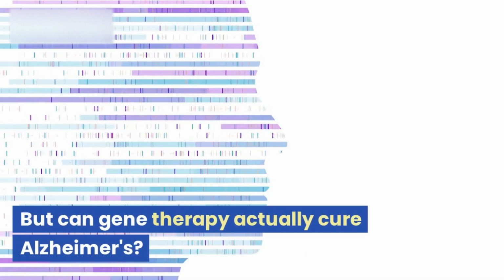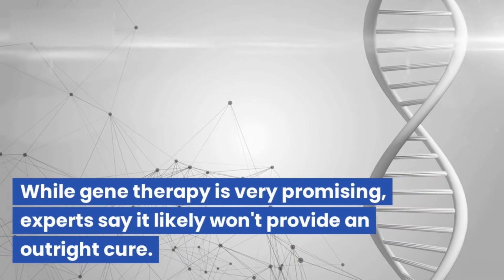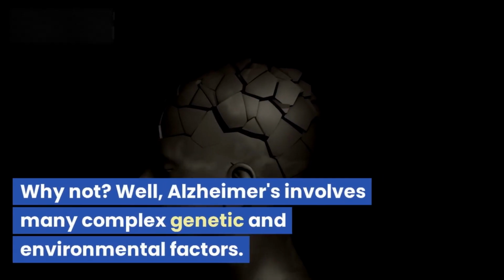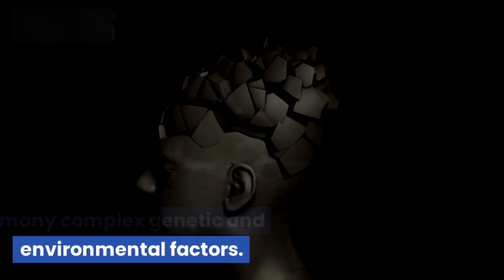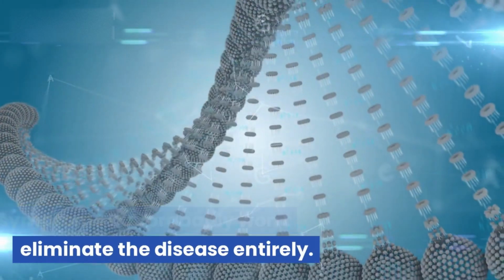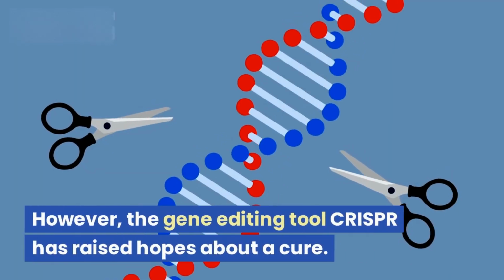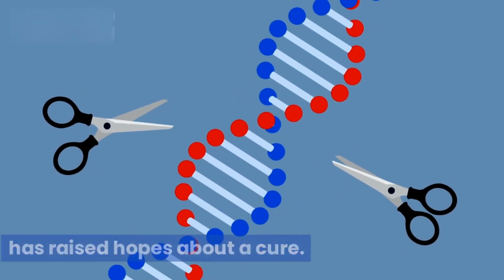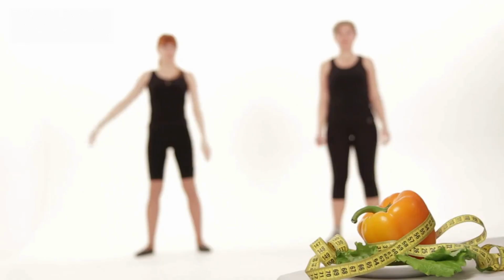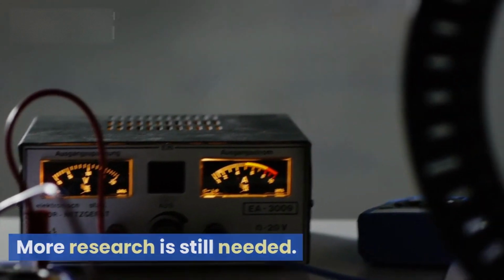But can gene therapy actually cure Alzheimer's? Is this a cure for Alzheimer's? While gene therapy is very promising, experts say it likely won't provide an outright cure. Why not? Well, Alzheimer's involves many complex genetic and environmental factors. So gene therapy may help manage symptoms but probably won't eliminate the disease entirely. The goal is to delay progression and improve quality of life. However, the gene editing tool CRISPR has raised hopes about a cure. CRISPR allows precise modification of genes associated with Alzheimer's. But lifestyle habits also affect the disease, so genes aren't the whole picture. More research is still needed.